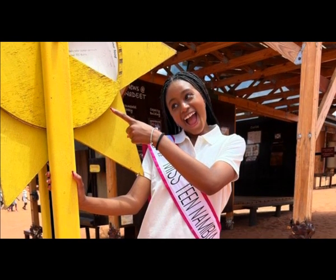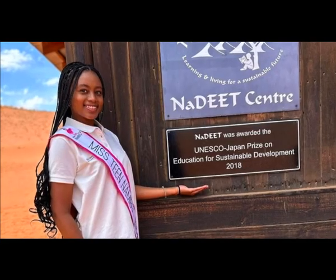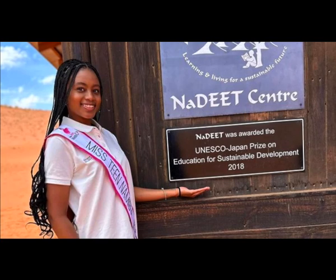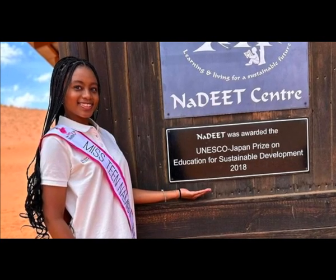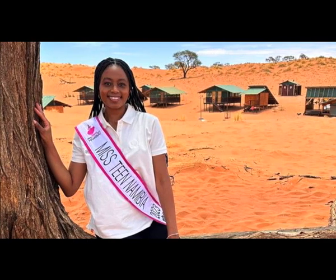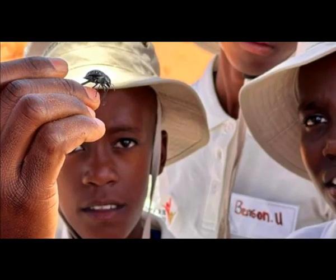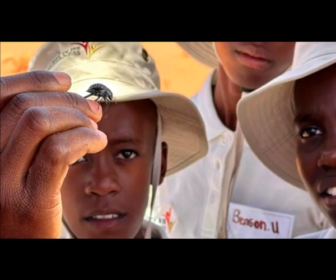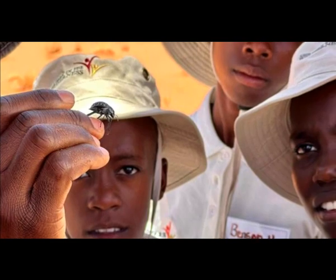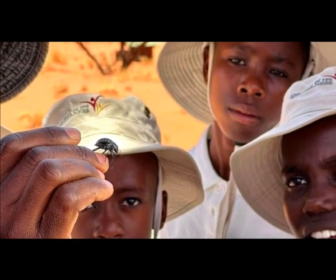My experience at one of the Children in the Wilderness camps, NaDEET, was nothing short of insightful and inspiring. I learned and experienced the various methods the camp implements to conserve energy, as well as the creative ways in which they go about educating the learners. I was also especially inspired by the passion the camp counselors demonstrated as they taught the learners.